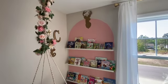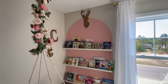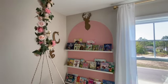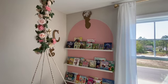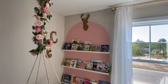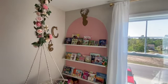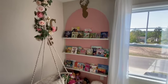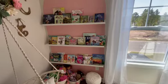The deer head I've had for quite some time. That was on a gallery wall in my office. Can't remember where I got it from. Might be Hobby Lobby, but I spray painted that gold to match her bed, that old gold I think it's called, or bronze gold. Kylie loves to read. She loves collecting books, so I thought this would be awesome.